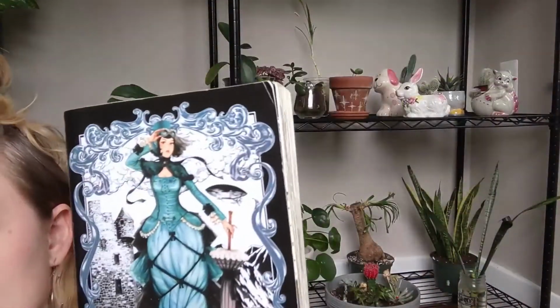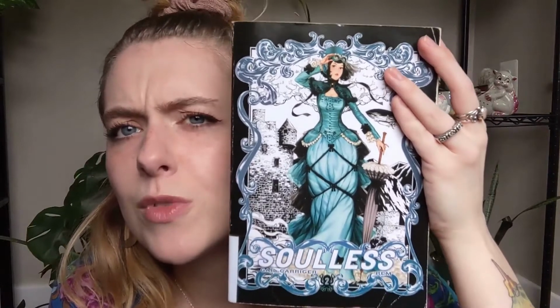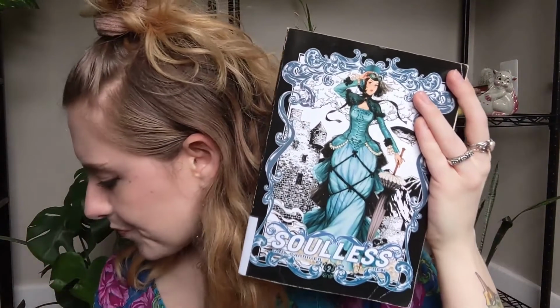And then I'll go ahead and get it out of the way. Since I just finished that book, I'm actually planning on reading Soulless, book number 2, the manga. Yes, there is a manga adaptation of this book series. Okay, y'all, look at how beautiful this is. And yeah, the first manga is also just called Soulless.